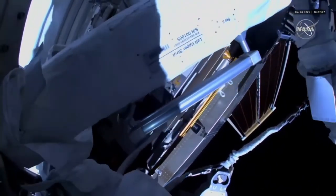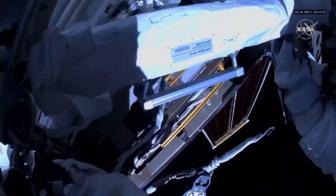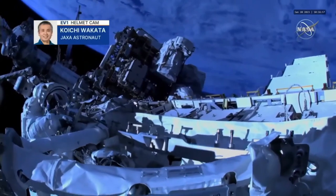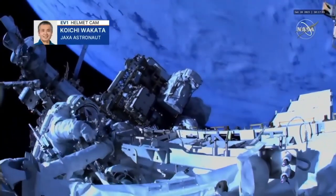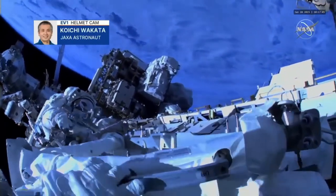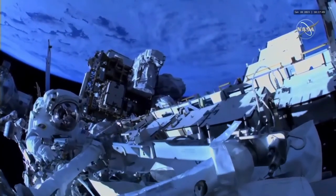We are expecting to lose communication, just video and audio, very briefly soon. Yeah, I got 19 additional turns on M16, on the torque, and both bolts are black line flush. Okay, 19 additional turns, green light, 18.3, and both are black line flush.